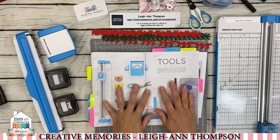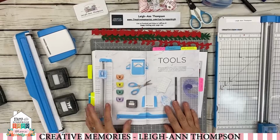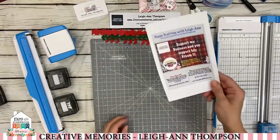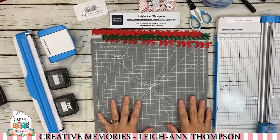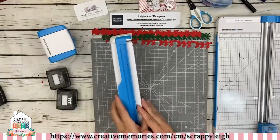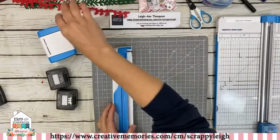But this is my favorite part of the catalog. So I wanted to dedicate some time to actually show you some of these tools so that you can understand why they're my favorite. It is without a doubt, and I've used a lot of products in 20 years that I've been scrapbooking, these are my favorite tools. So if you haven't experienced it, I'm going to show it to you so that you can run right out and get one. Order it from me and then you'll get your goodies, your freebies.